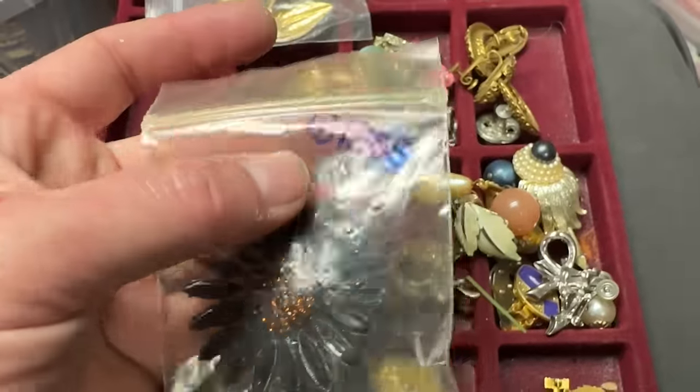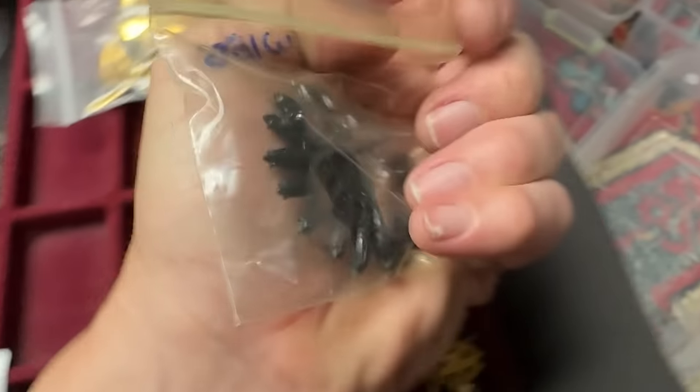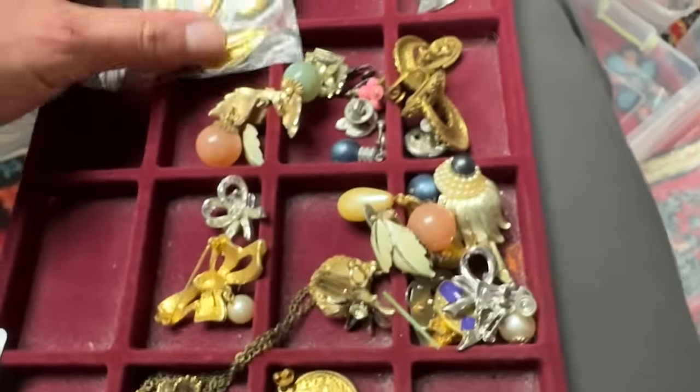And then we got things like this, where it says Weiss on it. Oh, nice. Now, it is missing rhinestones, unfortunately, but it is a good brand, so I still got to go in there, though, because it's not complete.